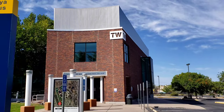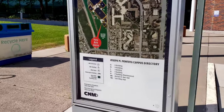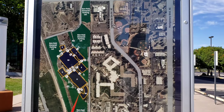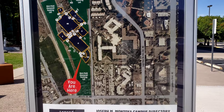All the buildings are nice and marked to easily read different letters. Here's a little map of the area. It's like a pretty decent sized campus.